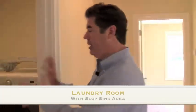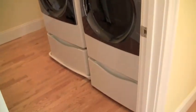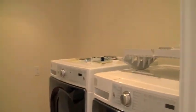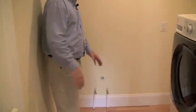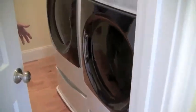Right here, if you're just poking here, this is a nice laundry room. So people here, they've got their washer and dryer. We're going to set up a sink. We're not done with the home yet, but we're going to put a sink in here, like a slop sink. We're going to put some shelving in here for them. And this is a nice laundry room. We can shut the door at nighttime if we're doing wash so we don't hear the noise as much.